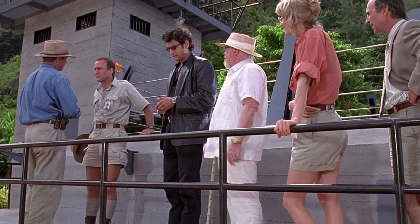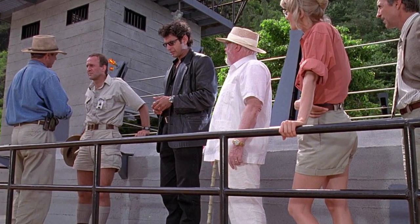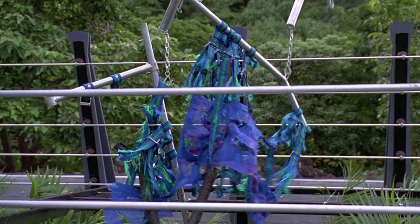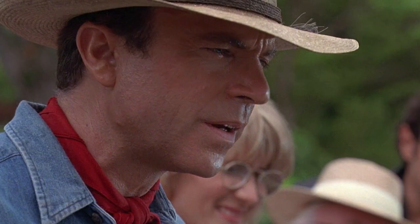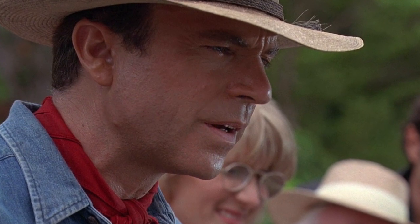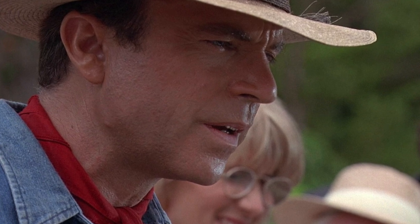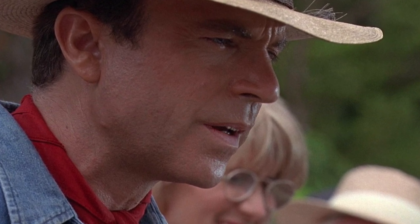As we are thrown into the next scene, we are again introduced to Robert Muldoon. When the harness raises, we are shown just how deadly the velociraptors are, as the metal beams begin breaking apart and the tattered harness is now empty of the once living cow as our characters stare on in horror.